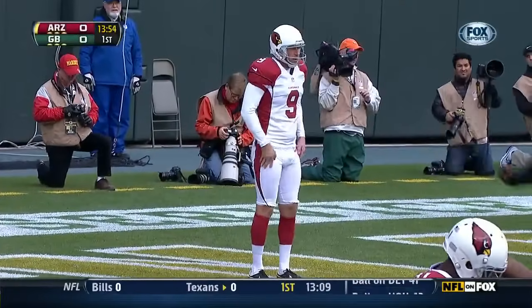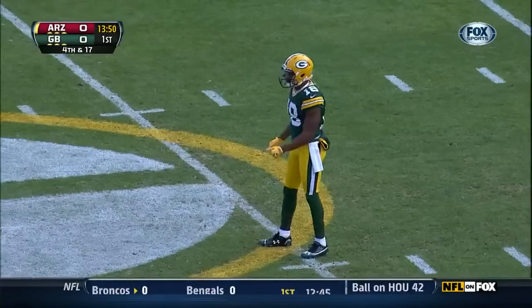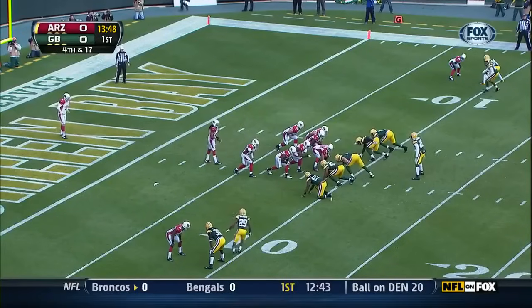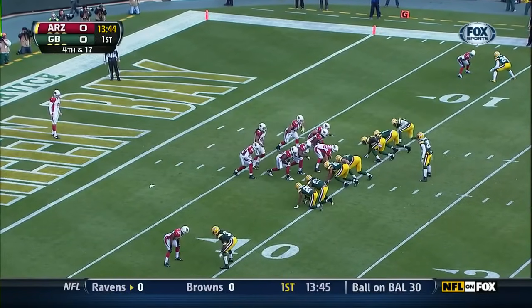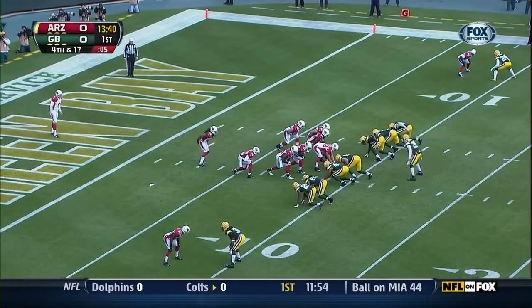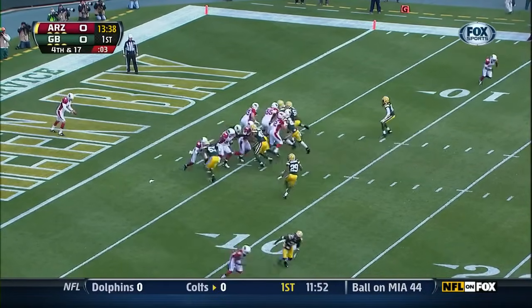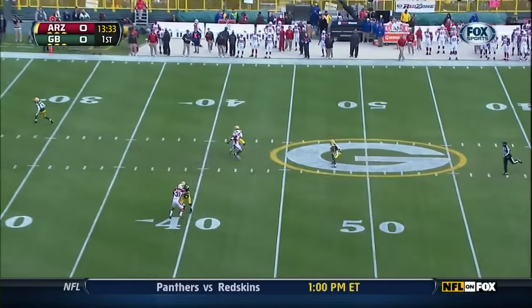For the most part, Skelton has been protected inside because of their play. As you said, the edge rush has been what has been a problem for them. But that time you got Neal right in the face of Skelton. He had no chance. College, who was the starting left guard the year the Packers won it all in 2010 for Green Bay.